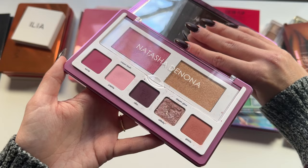Get into some Pat McGrath, finally. This is from the holiday launch last year, Nude Allure eyeshadow palette. Listen, one thing about this palette is that I haven't used it enough. I'm not blown away by these shimmers. This matte is beautiful. This palette on its own is gorgeous. It's just that I have much better options from Pat. I believe I only got it because it was like half off or something. So I snatched this for like $18. It's good quality eyeshadow. If you don't have anything else by Pat McGrath, definitely a keep, but I don't use it often enough. I should use it more.